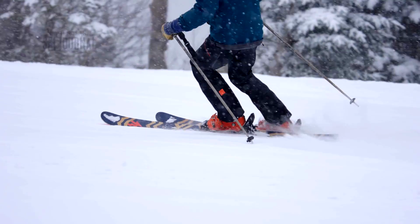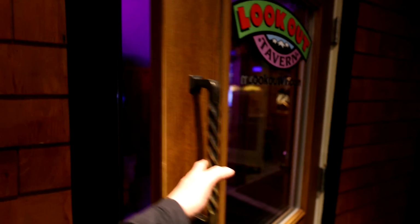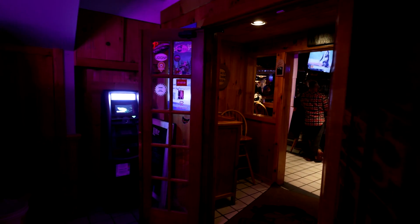Welcome back to New England Ski Journal. And do you ski Killington? Well, we have a spot to relax at the end of the day, and it is right next door.